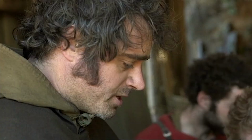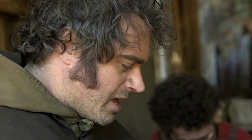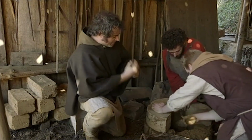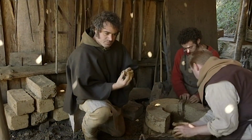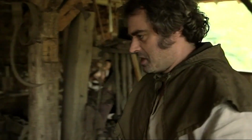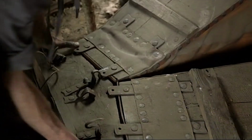Think about a blacksmith shop, you think about all the little bits of metal kicking around, bits of broken nail, fragments of iron that come off where you're smashing it with a hammer. And this furnace is a way of melting those all down and turning them back into metal that can be used. These big old bellows. That's good. That's good.